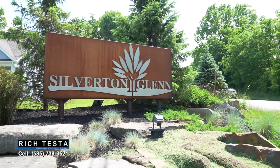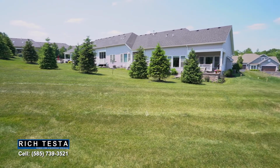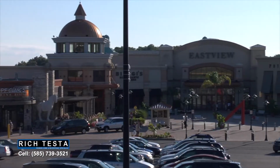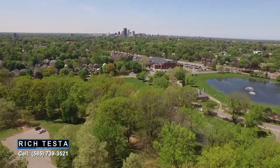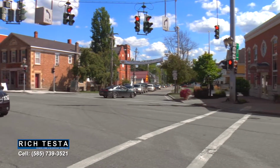Silverton Glen is an area of fine townhomes with carefree living and easy access to the Village of Victor, Eastview Mall, Canandaigua, and Rochester. The town of Victor is a great place to live with excellent restaurants and shopping.